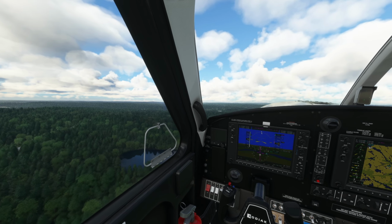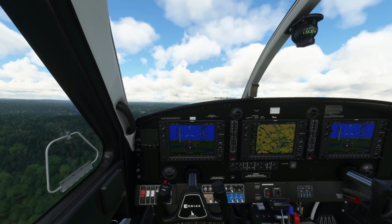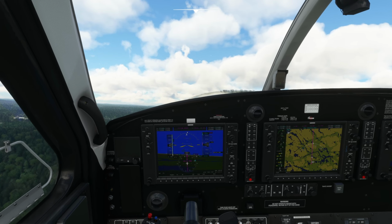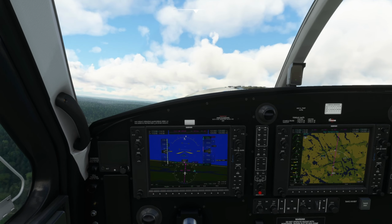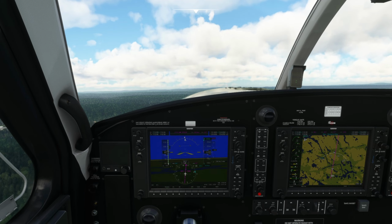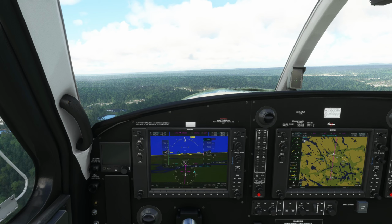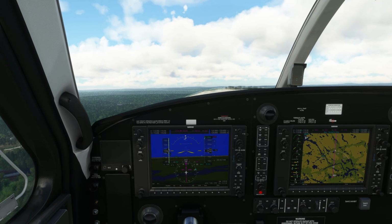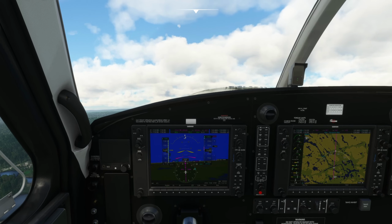Alright, climb out is looking good. And just sort of following the flight directors on. Alright, let's go flaps up. Let's keep that nose pulled up. Don't sink. There we go. And let's just hold flight level change for now.